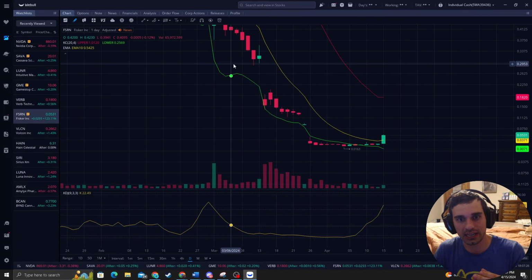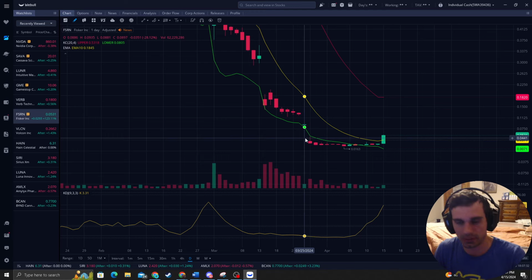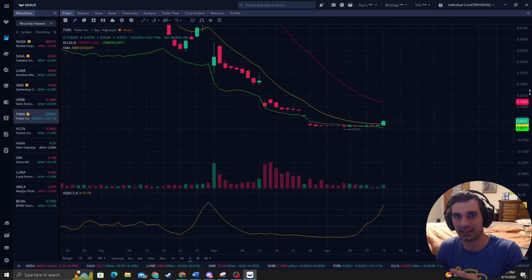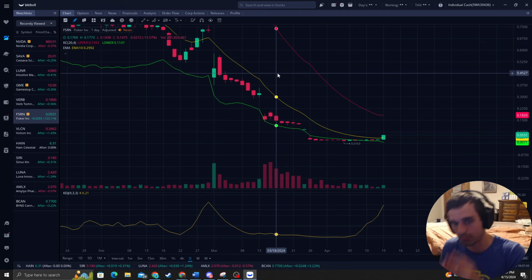You don't want to be buying any of these candles that are above the green band like this. You want to make sure that, especially with penny stocks, they meet the criteria, have the low K, and like I said, time distance. We know this middle band is going to get touched. We know it. It has to, and I promise you it will.